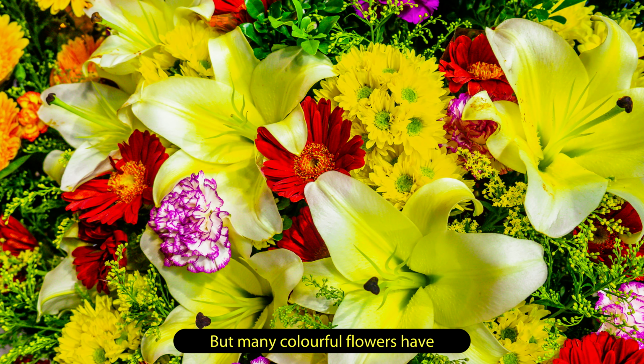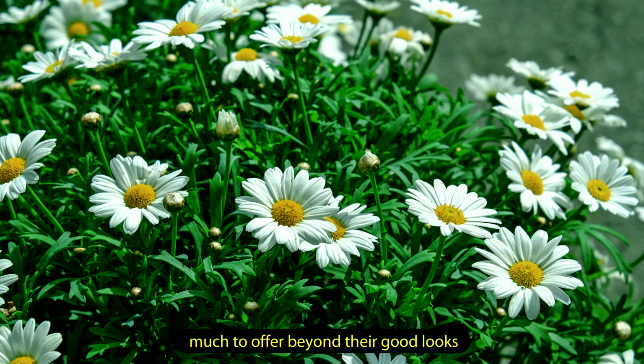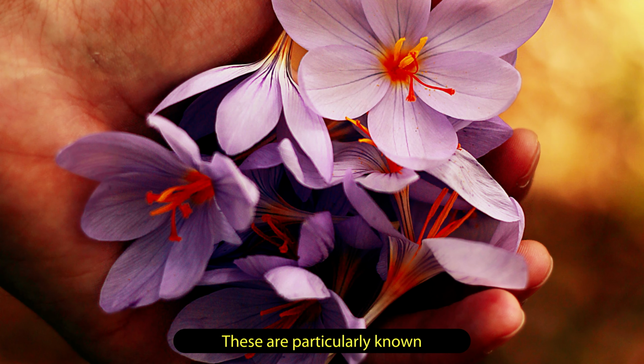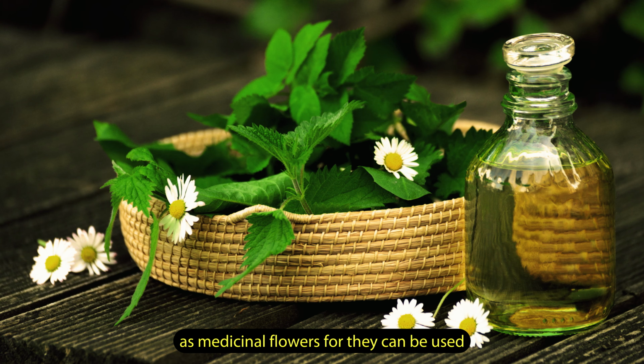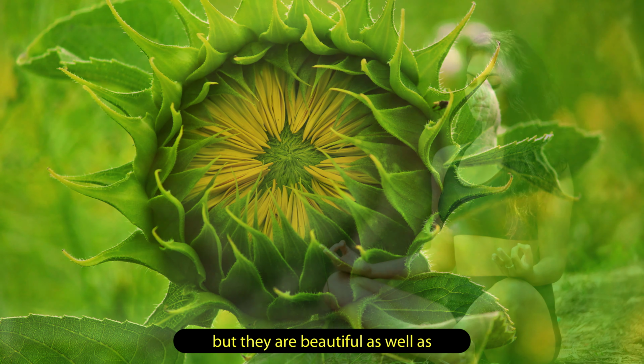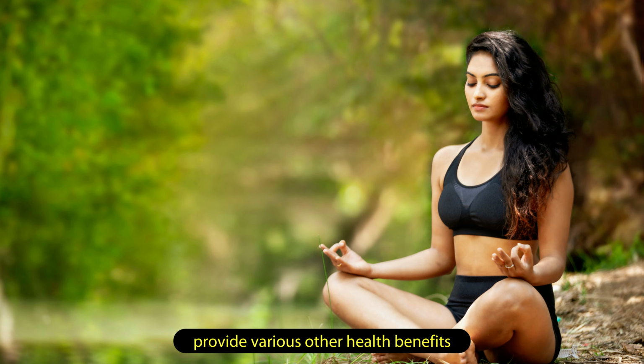But many colorful flowers have much to offer beyond their good looks. Yes, you heard us right. These are particularly known as medicinal flowers, for they can be used in the treatment of diseases as well as other benefits that are good for our health. Medicinal flowers are not easy to grow, but they are beautiful as well as provide various other health benefits.